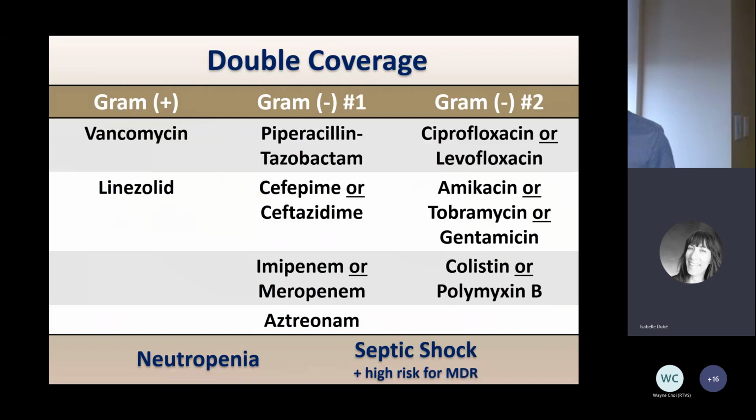So that's how you do it if you need to. If I had a really sick sepsis patient, I might choose vancomycin and cefepime and then gentamicin or something like that as my 3 choices. But we don't need to be doing this routinely.